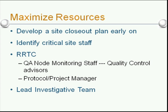And the RRTC is actually a training center. That's part of their role in the network is to help to train and educate and guide sites. So take advantage of that resource. It's a tremendous resource available in this network, and it's somewhat unique to this network. So definitely take advantage of that. Of course, you have the lead investigative team. That's your project and protocol managers at the lead node. They are a tremendous resource. This is their protocol. They're incredibly anxious to have it succeed and to close out and wrap up in record time. So ask them questions. Definitely reach out as a resource.